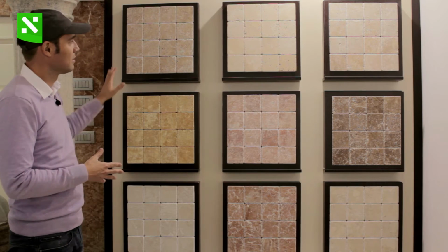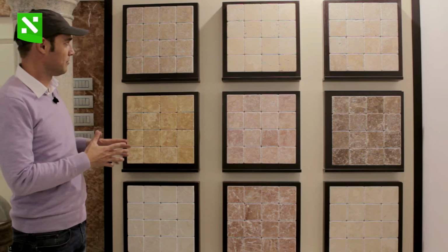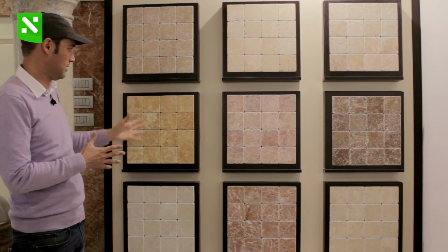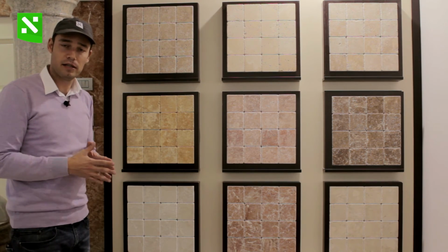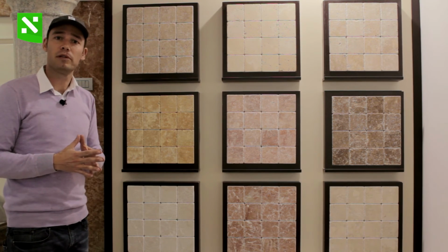So this is what you get. It's quite an interesting color palette. We go from light brown to dark brown, and then back to yellow. So this is what you can get in terms of Turkish travertine, and these are tumbled tiles.